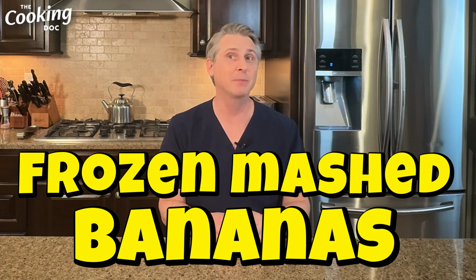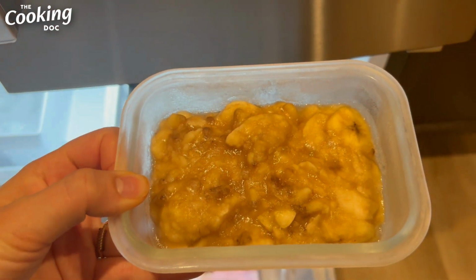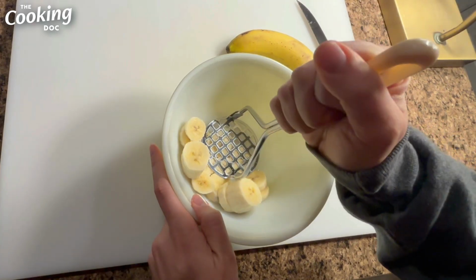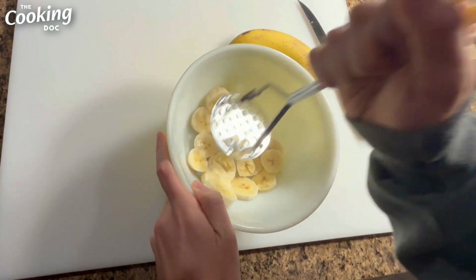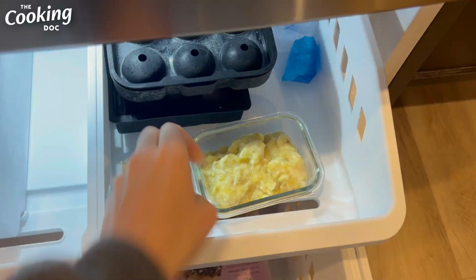First, frozen mashed bananas. Frozen mashed bananas is one of the closest substitutes to the sweet flavor and creamy texture of ice cream. You just have to use your imagination a little bit, right? So don't be afraid to let your bananas turn brown before using. Overripe bananas will be easier to mash, and their sugar content actually increases some, so they'll be a little bit sweeter.